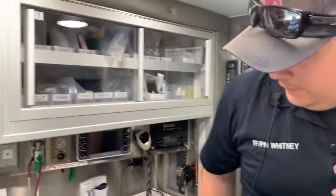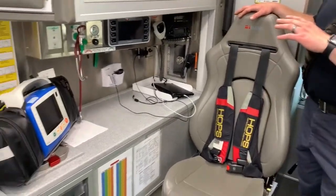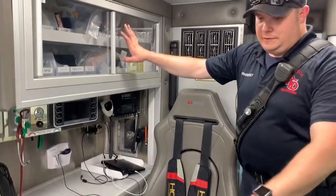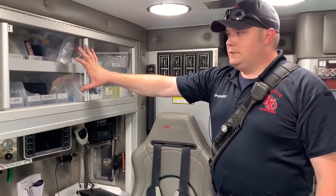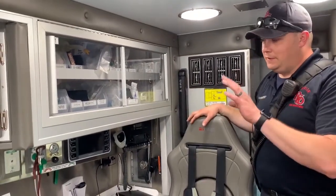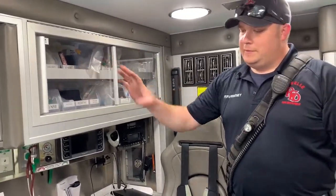And we'll move up here. Typically the person that's in charge on the ambulance will sit in this seat during the call, and they will call the shots and tell everybody else what to do. Up here, since this is closest to the patient's head when they're laying on the cot, these are all of our airway supplies. So we have both pediatric and adult oxygen delivery devices and all kinds of different things that we would need. But that's typically where you'll find that in most ambulances, by the patient's head.